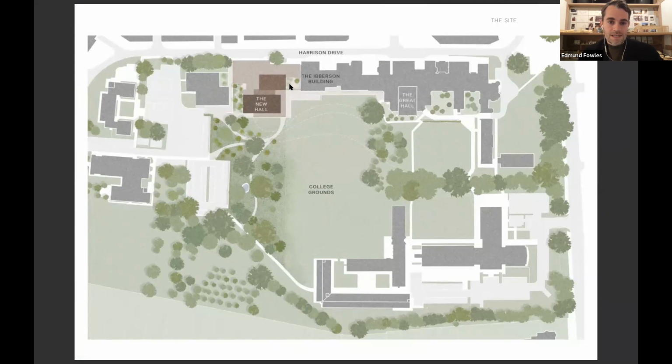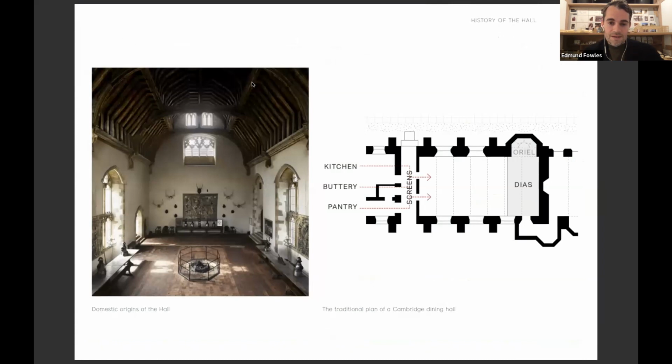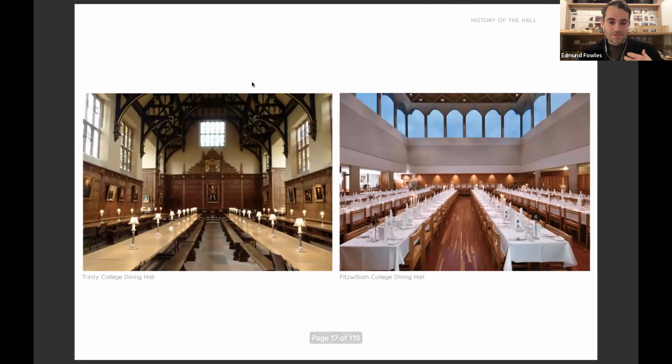I'm not going to go into too much detail about the design process itself, but more the interaction between the making and the way that iteratively developed the design. And there was a lot of analysis early on about the tradition of Cambridge dining halls as we went through the process of designing this building, from the very traditional collegiate dining hall to more contemporary examples.